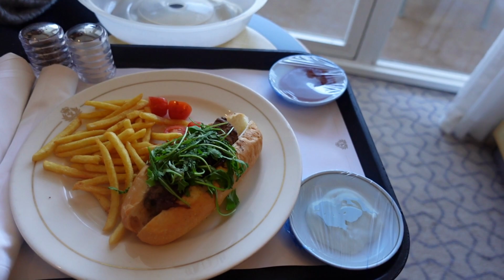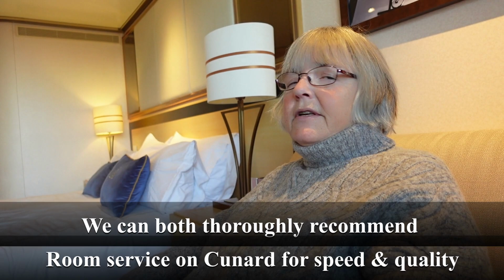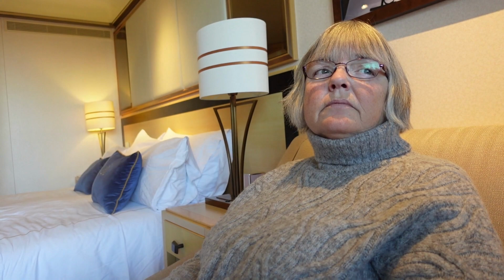So I've just had my fillet steak open sandwich, which came with some rocket lettuce, and caramelised onions and french fries, and it was really, really nice. About 20 minutes from ordering to delivery, and absolutely wonderful. Really good service. So, Lindsey, what was your club sandwich like? Very nice. The bread was very slightly toasted, and the filling was very good, plenty of it inside, and some lovely potato crisps, chips to go with it. Very tasty. Would you have it again? Oh, yeah. Would you recommend it? Yeah, it's really nice. Excellent.